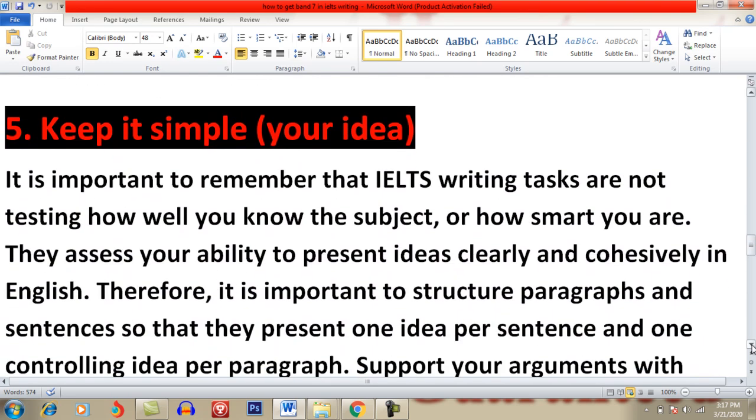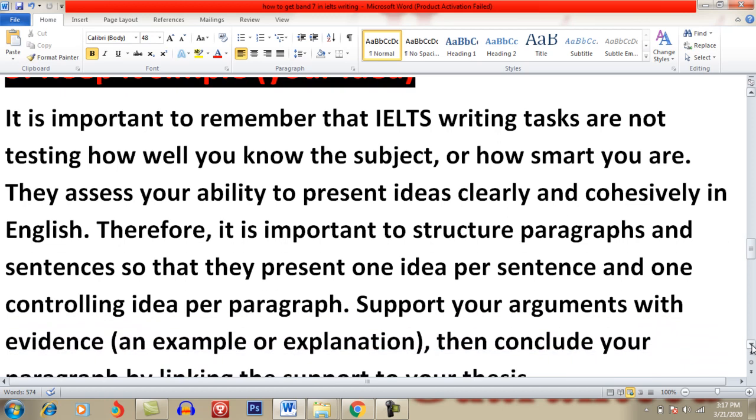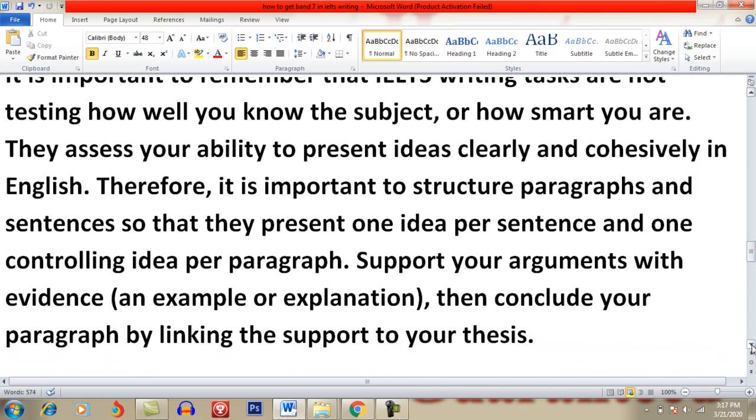Keep your ideas simple. It is important to remember that IELTS writing tasks are not testing how well you know the subject or how smart you are. They assess your ability to present your ideas clearly and cohesively in English. Therefore, it is important to structure paragraphs and sentences so that they present one idea per sentence and one controlling idea per paragraph. Support your argument with evidence, an example or explanation. Then conclude your paragraph by linking the support to your thesis.